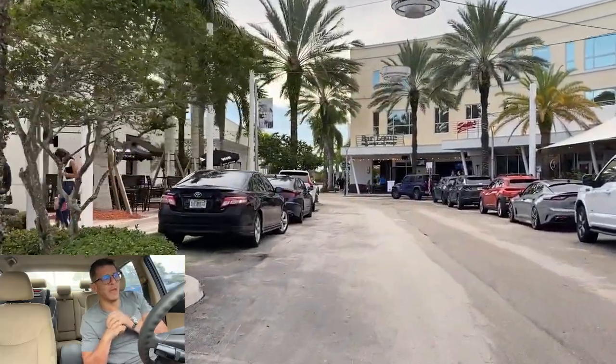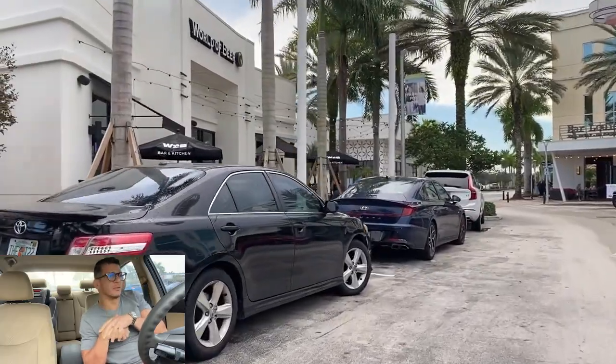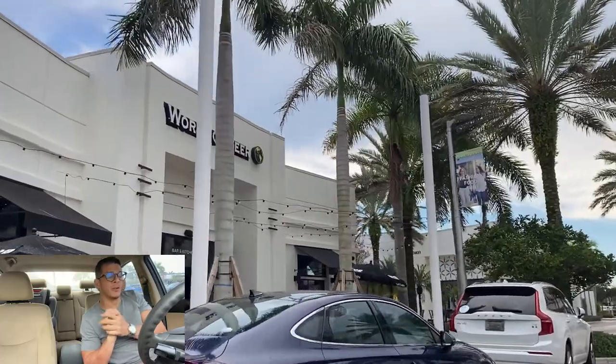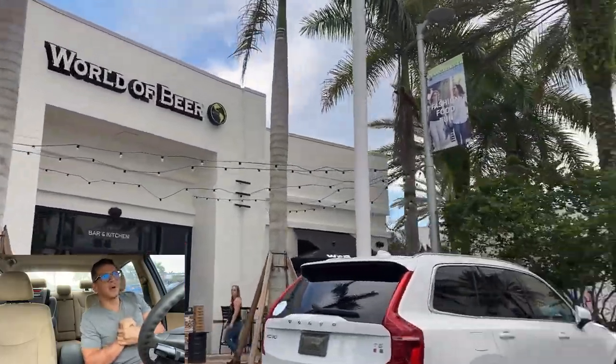And it's always something that keeps me saying, hey, I'll never come back here to eat again. And we don't as a result of that. But if you're looking to grab a nice beer or to have a good time or hear some live music, World of Beer is definitely a good spot to go. Other than that, not much else.